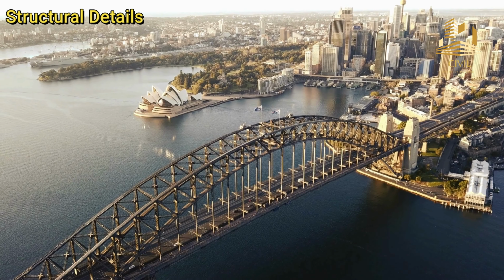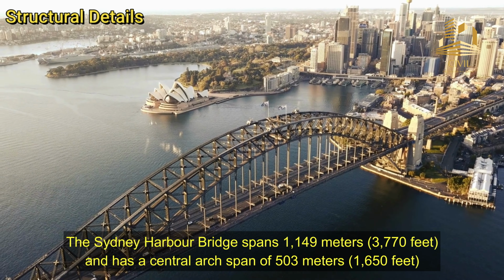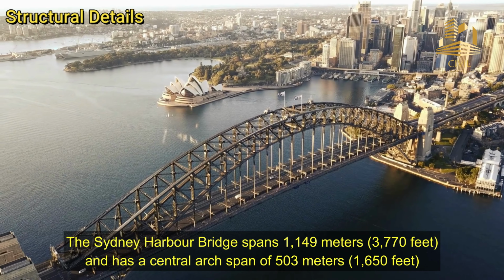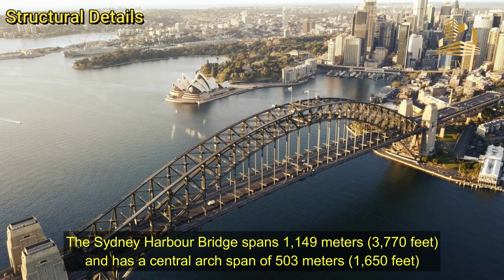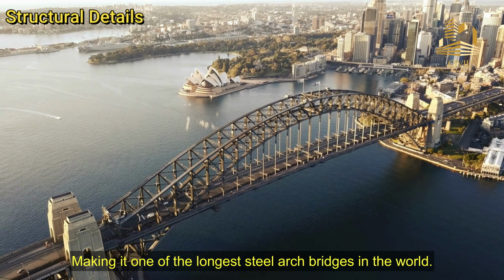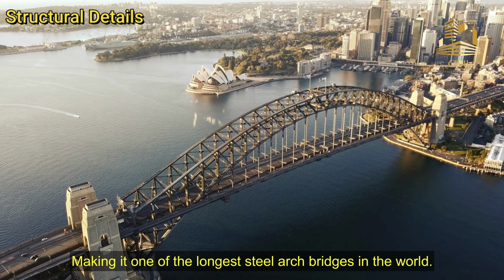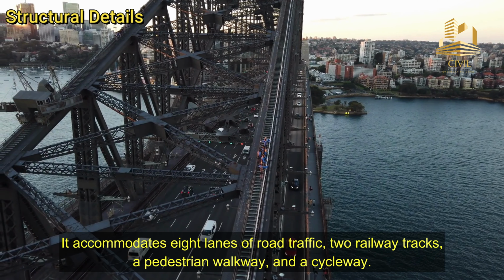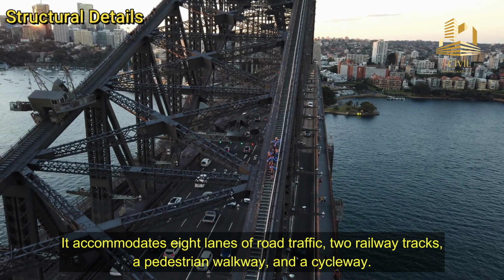Structural details. The Sydney Harbour Bridge spans 1,149 meters, or 3,770 feet, and has a central arch span of 503 meters, or 1,650 feet, making it one of the longest steel arch bridges in the world. It accommodates 8 lanes of road traffic, 2 railway tracks, a pedestrian walkway, and a cycleway.